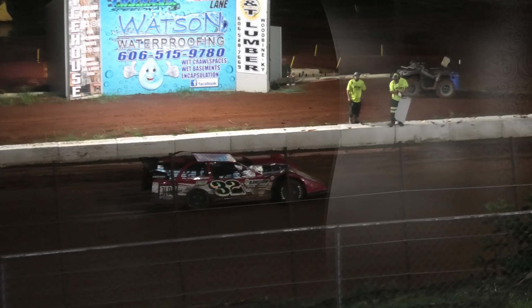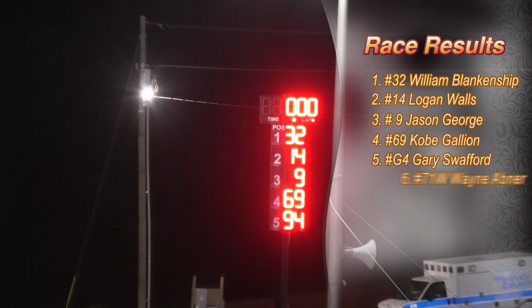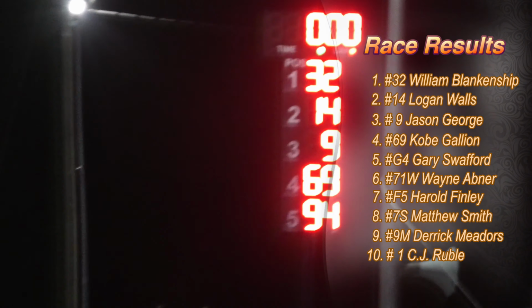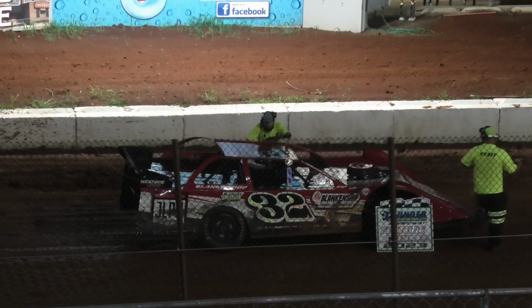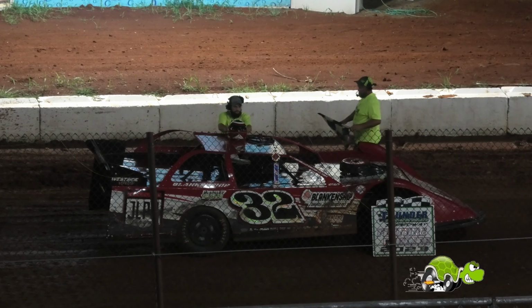And since our infield's a little muddy tonight, we're going to do all of our victory lanes here on the front stretch. That way we can keep everyone out of the infield so nobody gets their stuff muddy, because guess what? They got to do this tomorrow too. So he pulls it down to the front stretch. He's taking off the safety gear, got the helmet off.